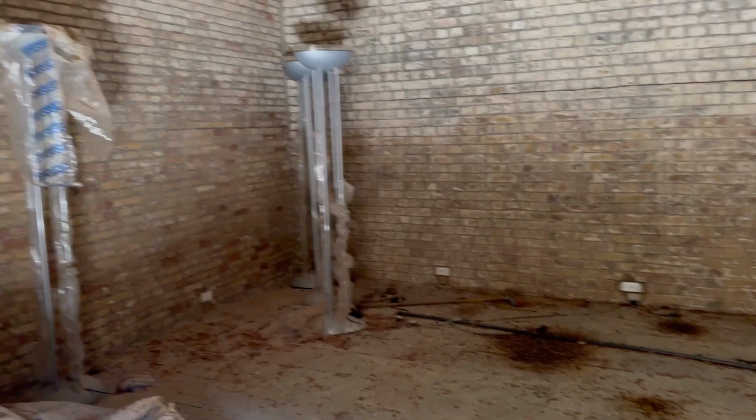Inside Fort King George. Powder magazine. Ooh, this is cool. Echo! Woo! Oh, there's a bat up there.